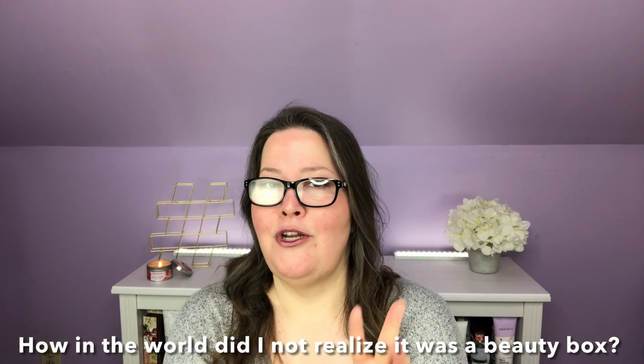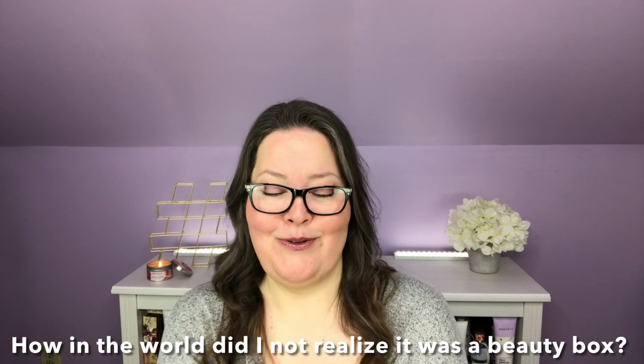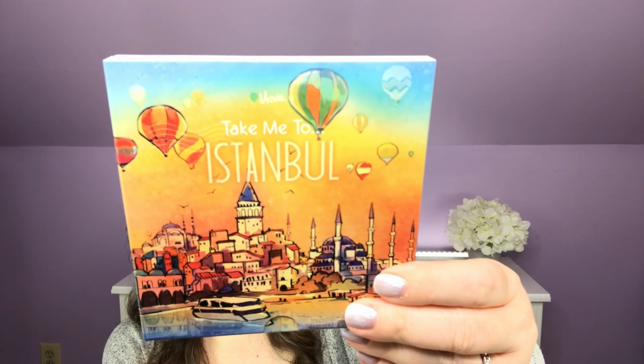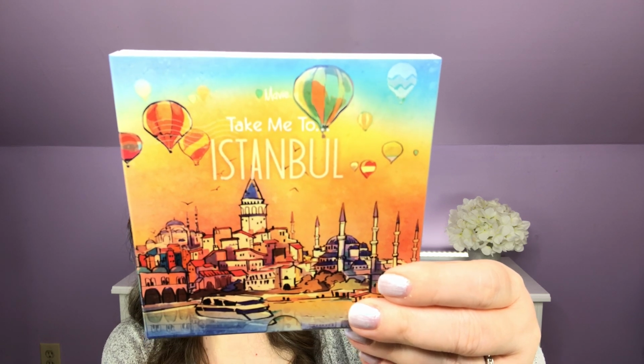And last out of this box, we have, what do we have? Maybe Cosmetics, Take Me to Istanbul. I have Take Me to Paris and Take Me to Tokyo. I think those are the two I have that I got in my Goldie Box. Just had those in the Goldie Box and I ended up with both of them. And now we have Take Me to Istanbul.